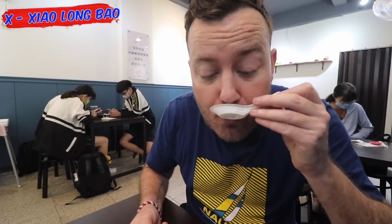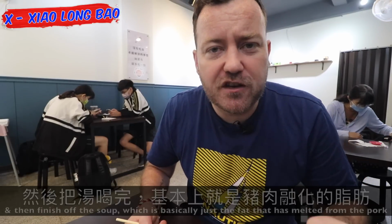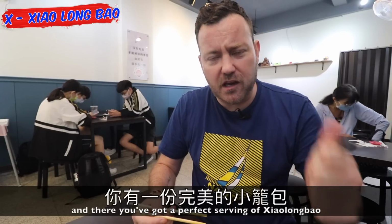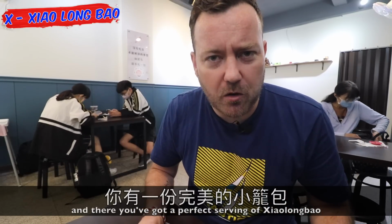And then finish off the soup, which is basically just the fat that is melted from the pork. And there you've got a perfect serving of Xiaolong Bao.